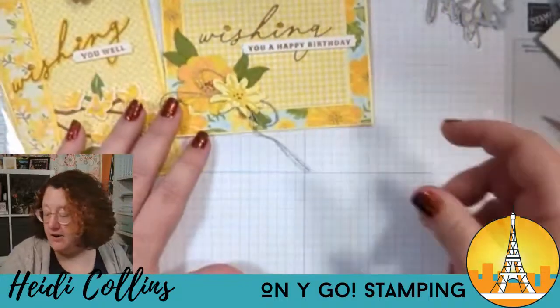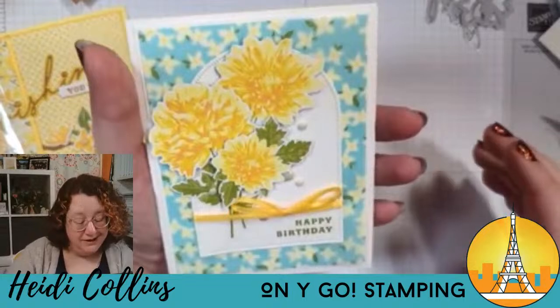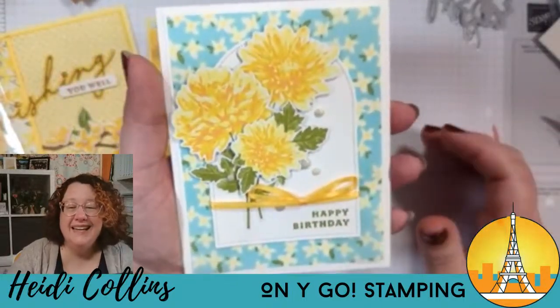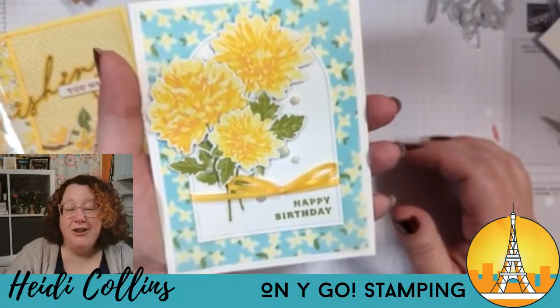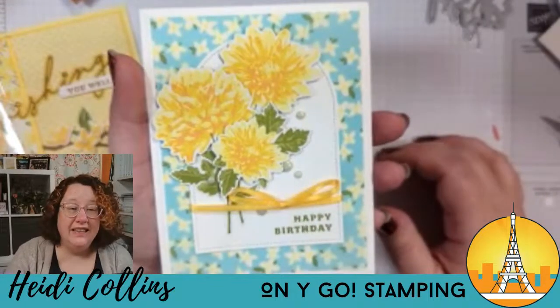Oh, all right. And then my last one, I didn't stamp at all or really die cut. A bit tiny for arthritis thumbs. I understand, Carol. Yeah, it can be a little bit fiddly, this one.